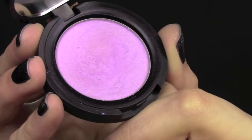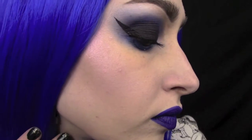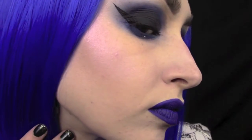And last, but certainly not least, I have this beautiful highlighter from Be Elegant Cosmetics, and it is in the shade Pastel Princess. But wait for it. It's purple. I never ever dreamed that I would love a purple highlighter, but this one is so gorgeous. Whenever you put it on, here, I'll see if I can put it on for you guys and show you what it looks like. So I don't know if you guys could see, but it's just a really beautiful subtle purple, and when the light hits it, it's gorgeous. It's like a magical unicorn on my face.